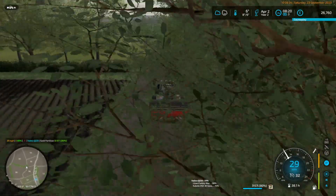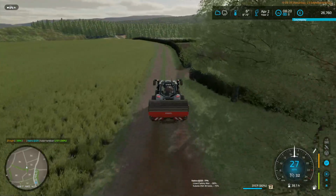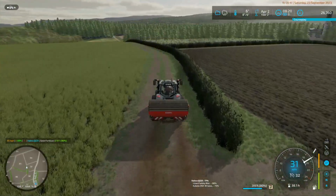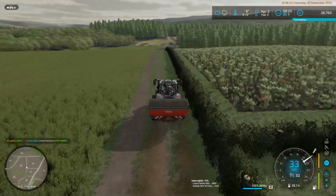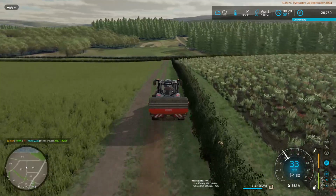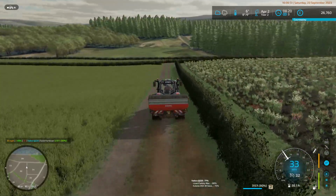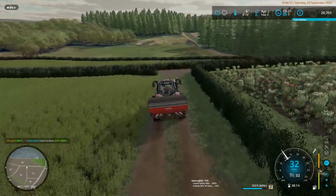As I said before, on this map, if you ever get lost, you can just tell the worker to go somewhere and it will take you. This looks promising. It wasn't the route I was intending to take, but it does seem to be taking us to where I want to be.